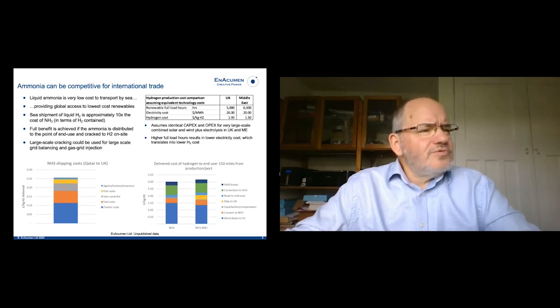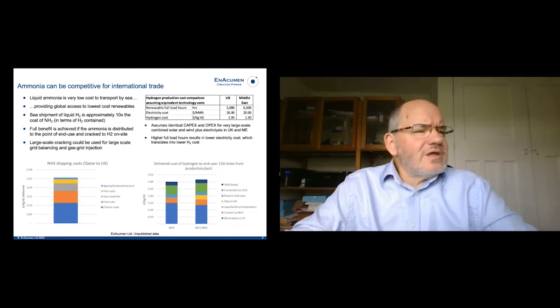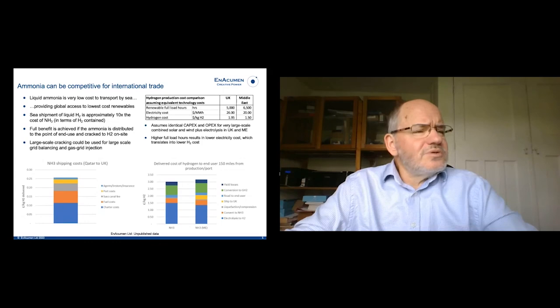On the right-hand side here, we do a comparison of these two scenarios, where we're looking at producing green ammonia from green electricity to produce green hydrogen in the UK versus the Middle East. So we're talking about, for example, our renewable full load hours. These input numbers are taken from IEA publications. For example, we're talking about solar here. The full load hours in the UK, we're using a number of 5,000 per year. For the Middle East, we're using 6,500.